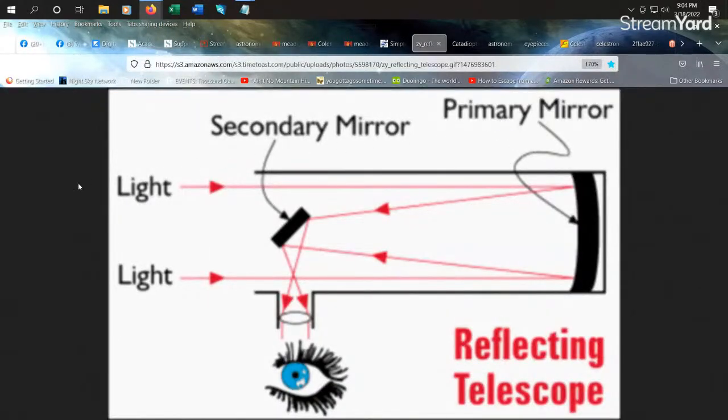The reflector also brings in light. These lines represent that as well. It hits the mirror, however, and then bounces back to a secondary, which then comes to your eye. And you can see this little oval here. It represents a lens. It is the eyepiece lens, however. It's not basically part of the telescope. It's the eyepiece part of it.